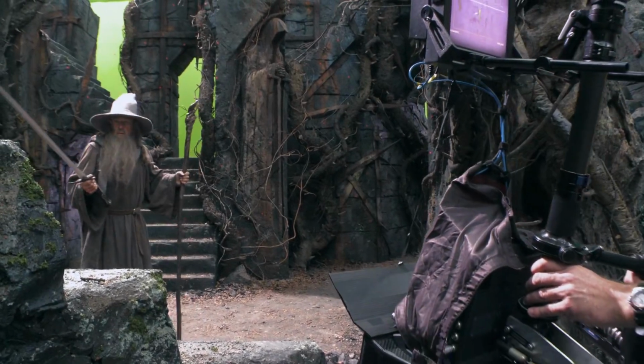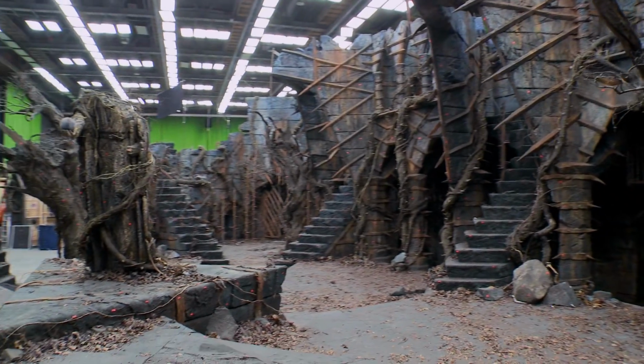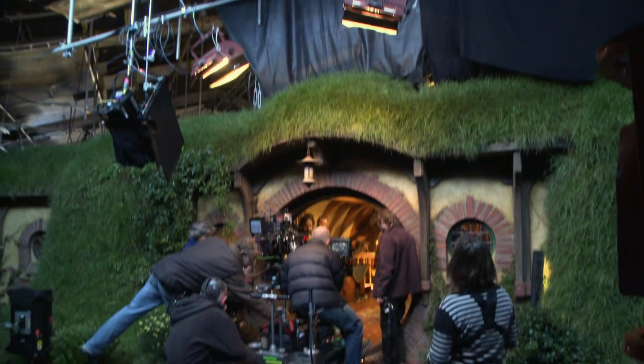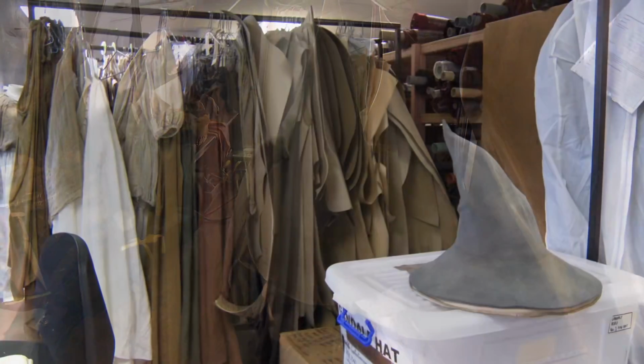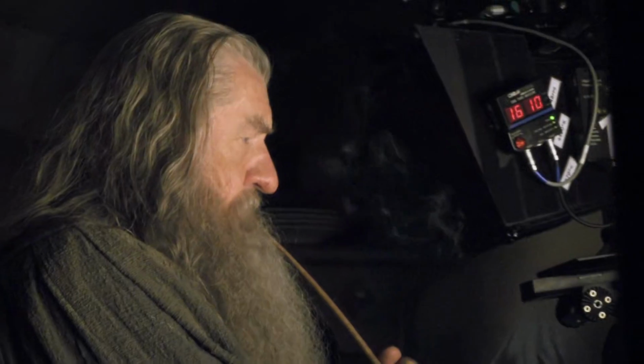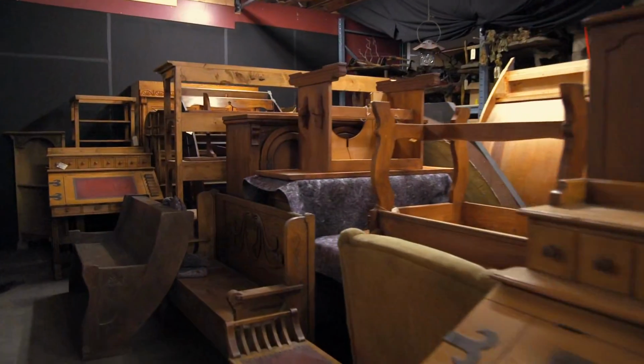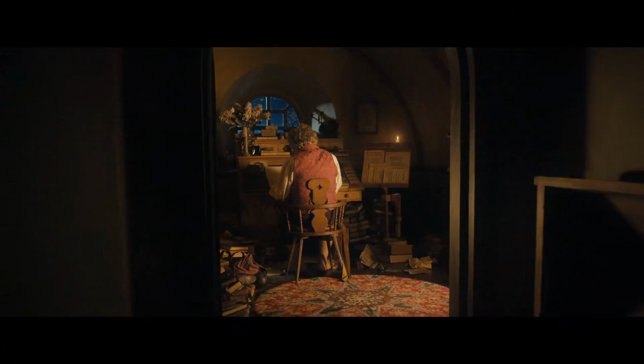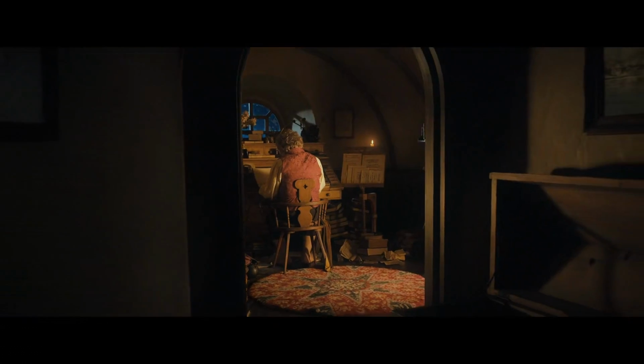It's one of the great joys of these films, that imagining and building of this varied and unique architecture of Middle-earth. All these props and the scenery and the sets are so meticulously, believably real that you forget you're in the studios in Wellington. Middle-earth was there. It existed.